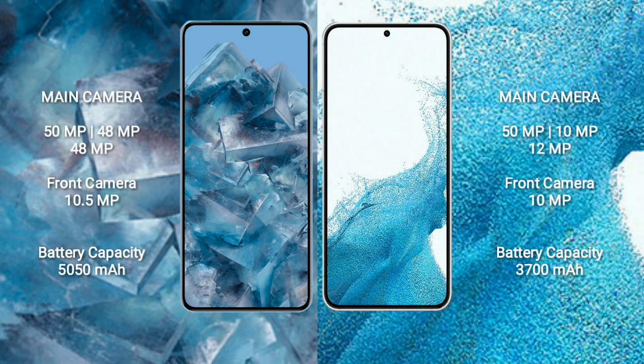Google Pixel 8 Pro has a triple camera setup: 50MP plus 48MP plus 48MP and a front camera of 10.5MP. Samsung Galaxy S22 has a triple camera setup: 50MP plus 10MP plus 12MP and a front camera of 10MP.